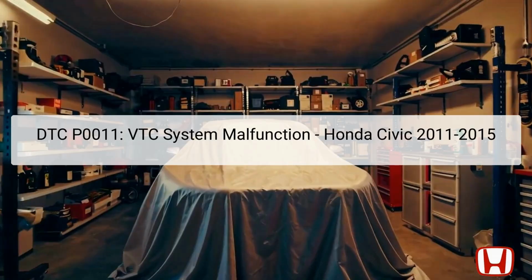The purpose of this presentation is to provide a comprehensive troubleshooting guide for the DTC P0011, which indicates a malfunction in the variable timing control (VTC) system on a Honda Civic manufactured between 2011 and 2015. The VTC system plays a crucial role in optimizing the engine's performance and efficiency by adjusting the timing of the intake valves based on the engine's operating conditions. This adjustment improves power, fuel economy, and reduces emissions.